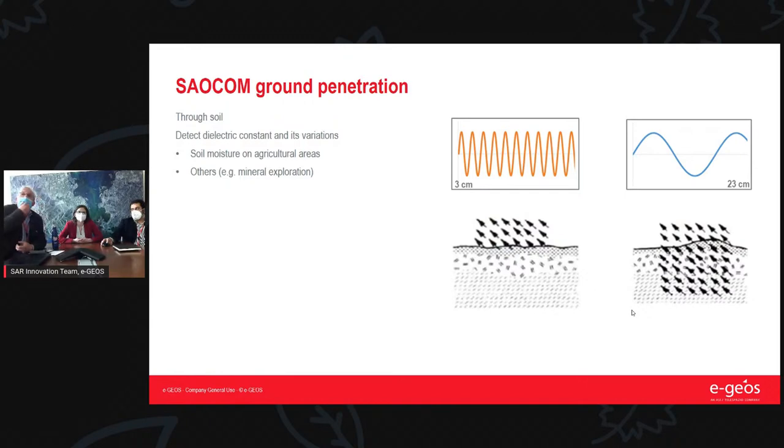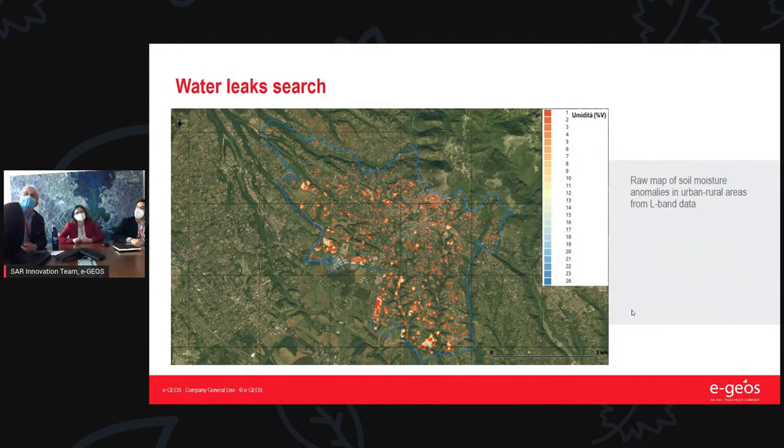So you get a signal from a certain depth of the soil, you measure the dielectric constant and its variation, and this is very important to assess the water content of terrain or for other possible applications, like for example, mineral exploration. Another application which is based on soil moisture content is the search for water leaks. Here you see a map of anomalies in soil water content.